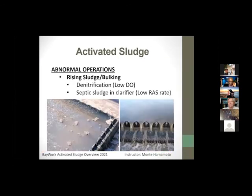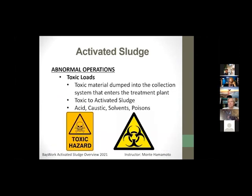There are some abnormal conditions operators need to watch out for. Rising sludge or bulking is usually caused by low DO concentrations in your secondary clarifiers, and your solids can go septic if they sit in there too long, or if you're not removing the RAS fast enough. It causes a lot of issues, and you can see a lot of suspended solids leaving that secondary clarifier going into your next process. So that's a big problem.